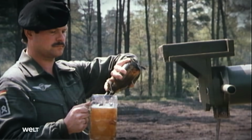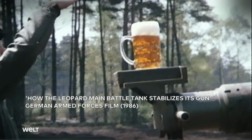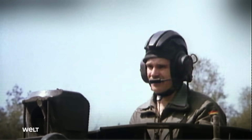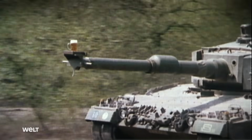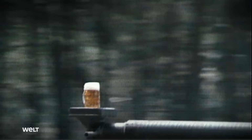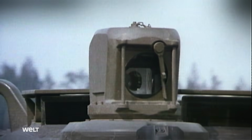A German Armed Forces film from 1986 presented the new tank's modern weapons technology to the public, based on a very impressive example. A tank is equipped with a laser aiming device that can measure distances of up to 10 kilometers, accurate to 10 meters. Depending on visibility, this enables the Leopard 2 to reliably engage targets located up to 5 kilometers away.